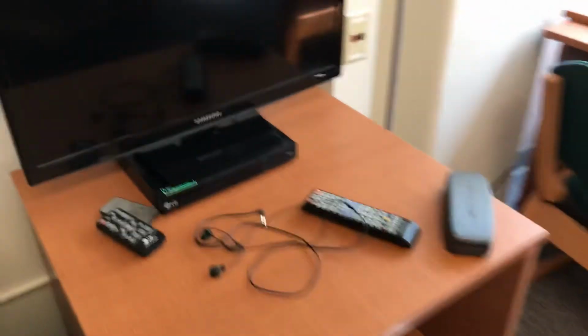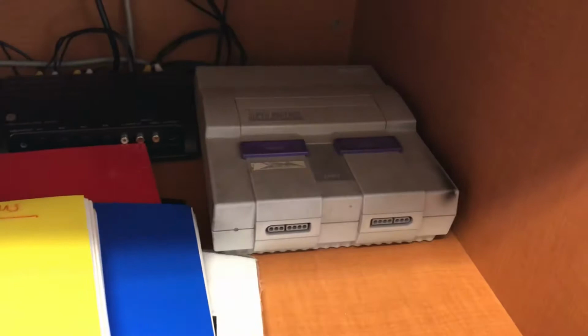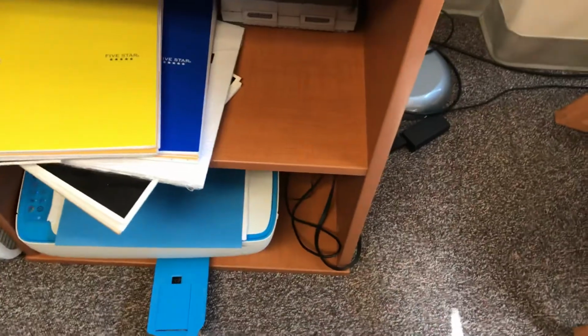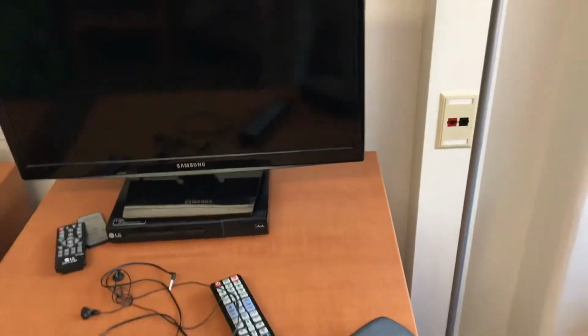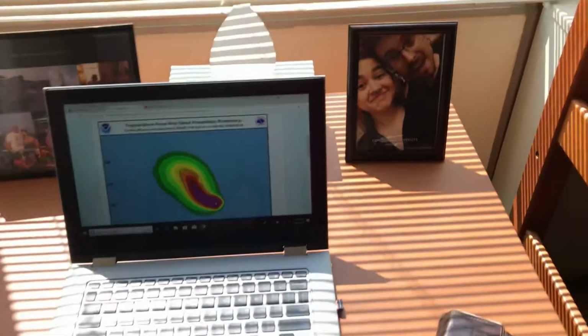This is all my electronic stuff: TV, DVD player. Down there's Super Nintendo system, switch, HDMI switch, and AV switch right there. Printer's down there, and there's a UPS power system. It powers everything over here. So if the power ever goes out, it'll keep running. Nice little lamp. It has a smart bulb in there that I need to hook up to the network if I can.